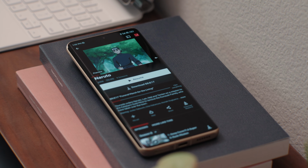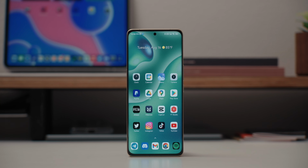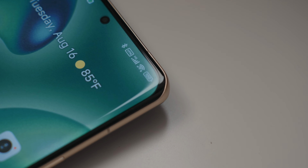Now, like I said in the beginning of this video, this is using Qualcomm's newest processor, the Snapdragon 8 Plus Gen 1, which is going to give you a little bit more power and still be more efficient than the non-Plus model, so battery life won't take too much of a hit even if you're doing heavy intensive tasks.